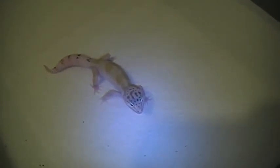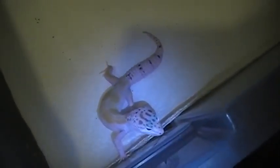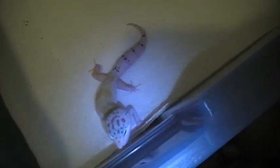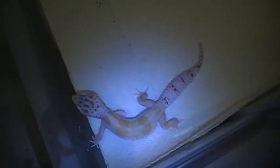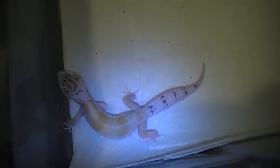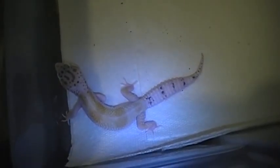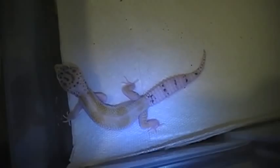Hello everybody, this is my white and yellow Max Snow. He is 100% het Bell Albino and 66% het Eclipse. I'm hoping that he goes by December, January time. I have a tangerine Bell Albino het Radar to prove him out, and I have a Snow Bell to breed to him and a Bold Bell.